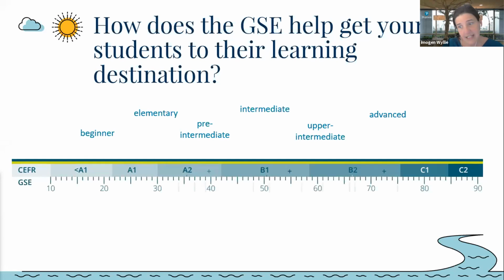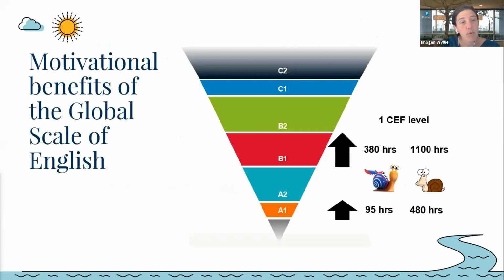So the GSE has essentially gone back to the original CEFR underlying data and crunched the numbers in a slightly different way to get a more granular scale. And we've also built out some of the thinner areas, so at A1 and C1, with additional learning objectives. And all of this helps us describe learners' ability in more detail. Each CEFR level is between 6 and 8 points on the GSE. One of the reasons that we wanted to move to this more granular scale is to motivate learners, to show them that progress is being made, even though it's not enough to move up a CEFR band.